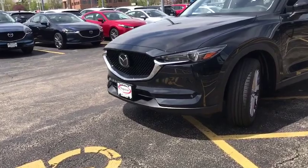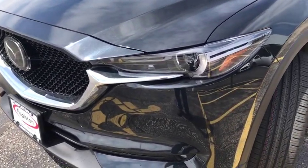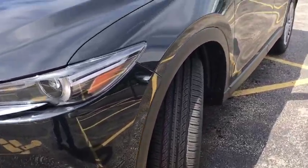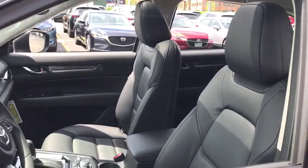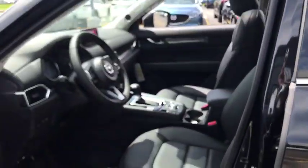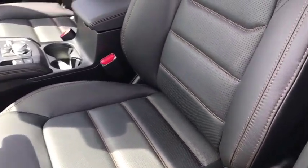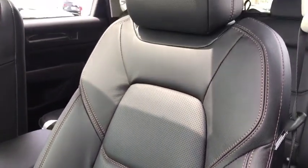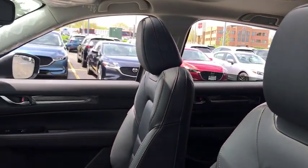Power liftgate, power passenger seat, traction control, dual airbags, power steering, four-wheel disc brakes, electronic stability control, power windows, fog lights, trip computer, rear window defroster, heated front seats, brake assist, remote keyless entry, panic alarm, power moonroof, leather seats, tachometer, overhead console. Wouldn't you look great in this vehicle?